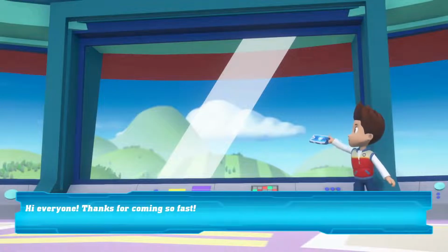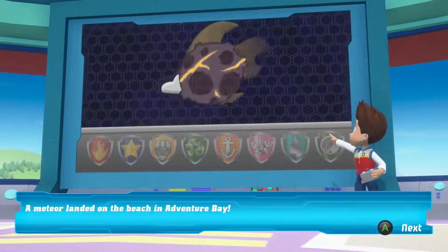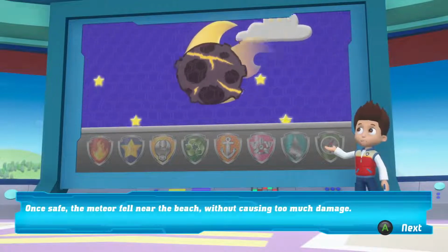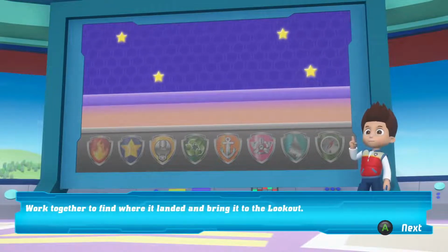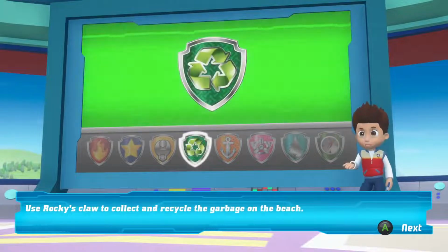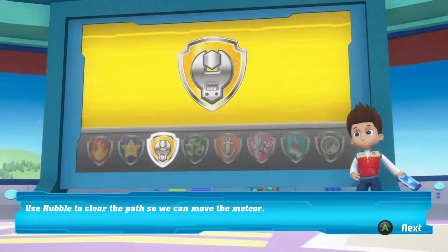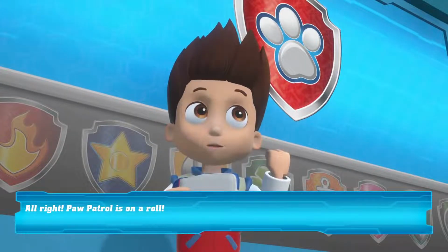Hi, everyone. Thanks for coming so fast. A meteor landed on the beach in Adventure Bay. Once safe, the meteor fell near the beach without causing too much damage. Work together to find where it landed and bring it to the lookout. Use Rocky's claw to collect and recycle the garbage on the beach. Use Rubble to clear a path so we can move the meteor. All right, PAW Patrol is on a roll.